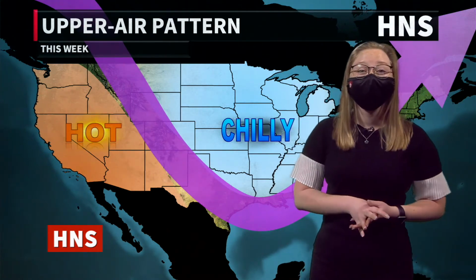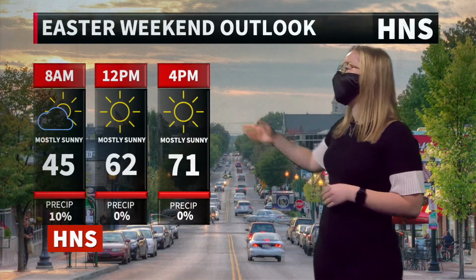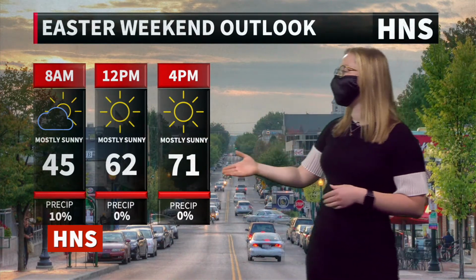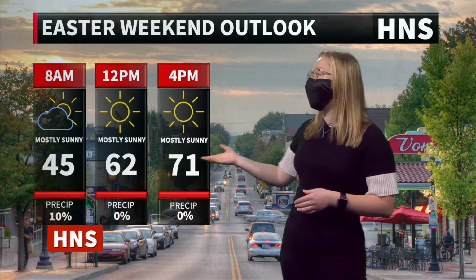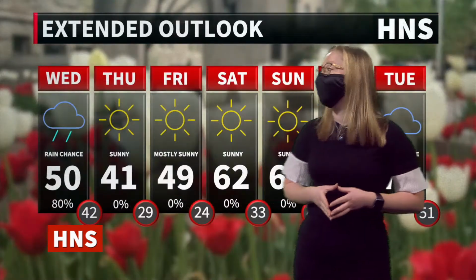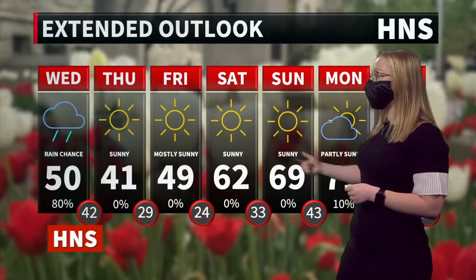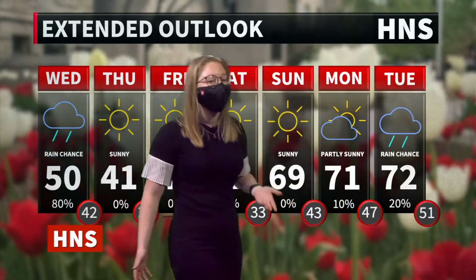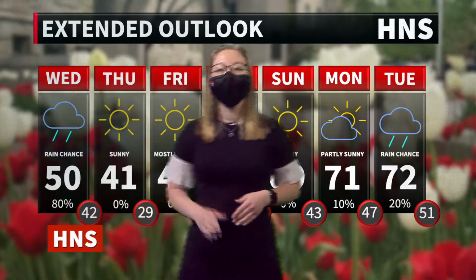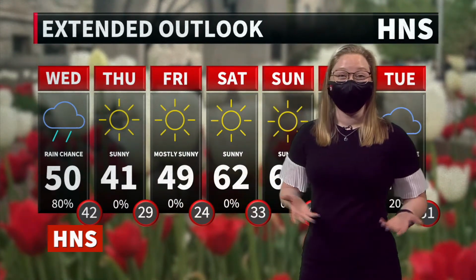But thankfully, these cold temperatures won't be sticking around for our Easter Sunday. So if we go ahead and take a look at Sunday, 8 a.m., 45, starting a little bit chilly, but as you can see, it's going to clear out and be quite a beautiful day. 62 at noon and even reaching the 70s as we finish off our weekend here. Now let's take a look at how our week is expected to pan out. So after some showers on Wednesday, some rising temperatures as we finish through the weekend, and as we start next week, some increasing clouds and maybe even some rain on Tuesday, but overall quite a beautiful weekend. However, we might get some pretty low temperatures in the evening hours, so if you are out at night, make sure to grab a jacket.